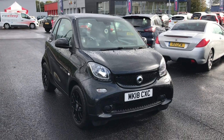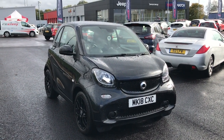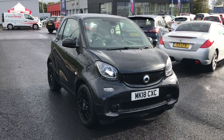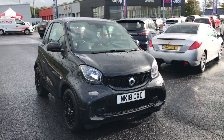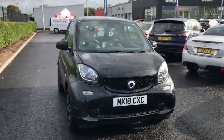Today I have the exciting chance to show you around this little 18 plate smart ForTwo. These are absolutely fantastic little city cars, obviously quite rare on the roads today, but honestly one of the most fun cars I've driven on site. When you think about all the lovely cars we have here on site, I'd definitely say this one's an absolute blast. So why is that?